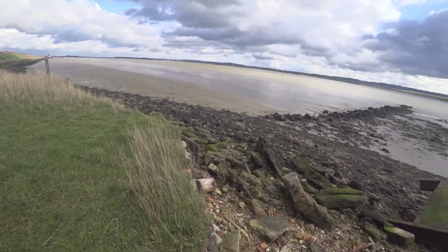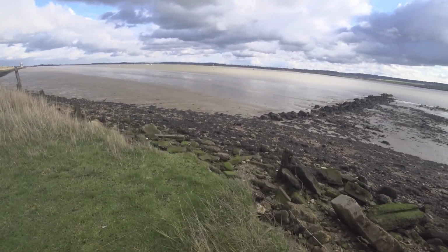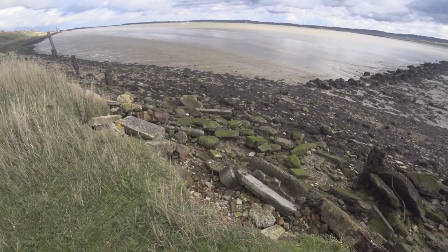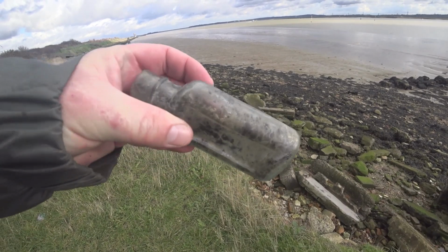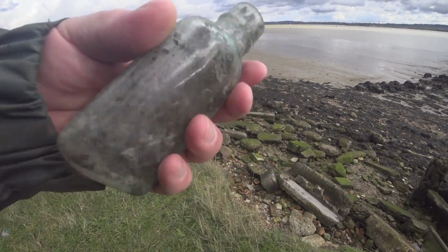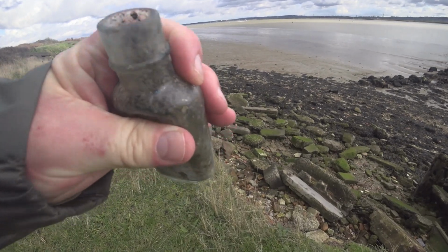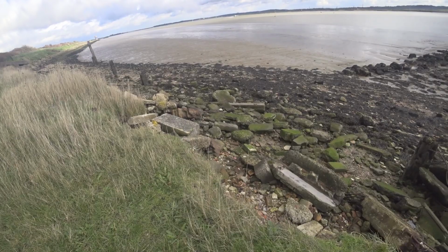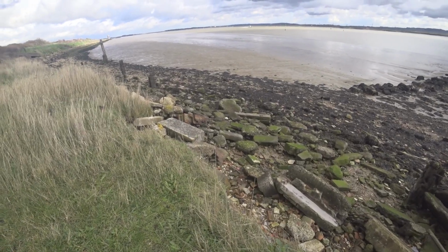So this here we're going to go back to that Victorian dumping ground and see if we can find any more bottles. He actually gifted me the hand-blown one, so thank you so much, Stuart. I'm going to clean that up, put that in my shack. I like it. Put a little cork on it, maybe. Brilliant, thank you. Happy days.